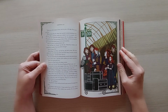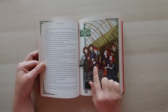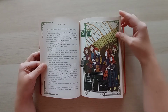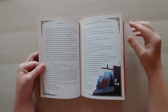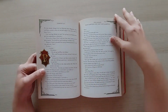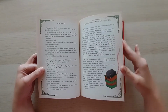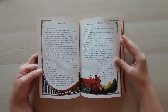The Weasley family. Here is a first picture of them. George and Fred, Ron, Molly, Ginny, and Percy reading a book. Scabbers. And they're off on their way to Hogwarts.